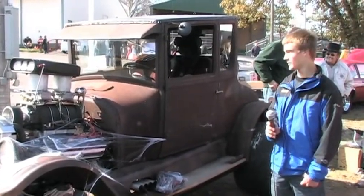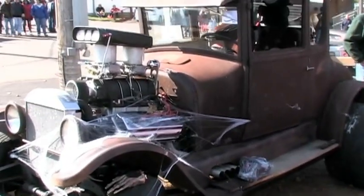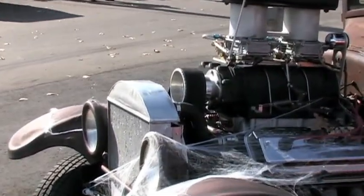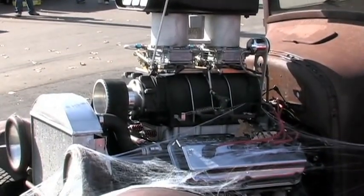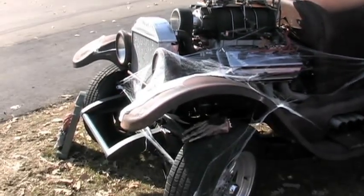.92 Hemi, Anoka, S10 frame, 700 horsepower. My grandpa just flipped it and had to replace the whole body on it. Got it ready last night.